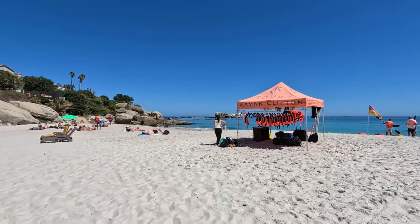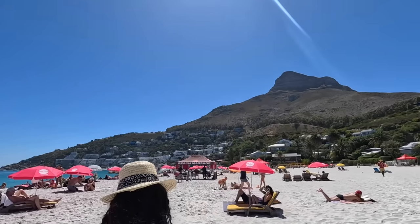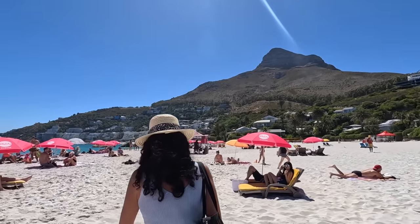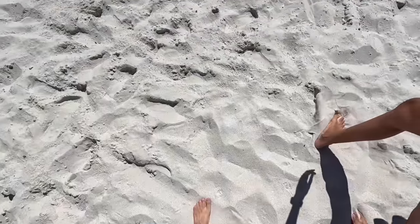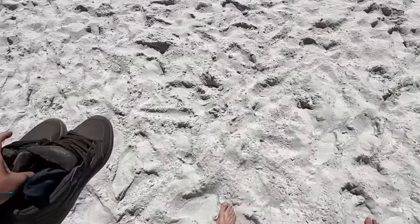So we've come to one of those beaches that we could see from the trail. This one is called Clifton Beach. It looked like it had the nicest water from up there. We were up there before. Man, the sand is so white. I didn't even know that South Africa had white sand like this. Surprised.